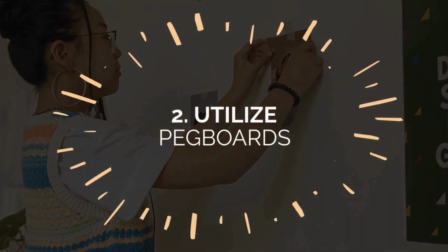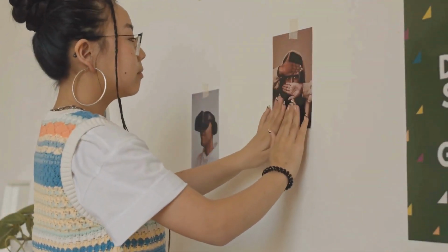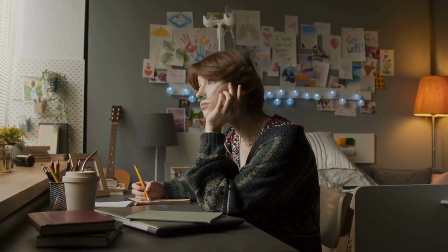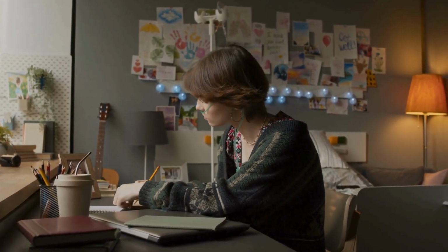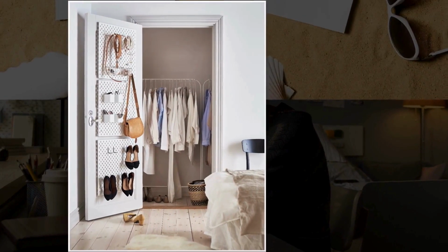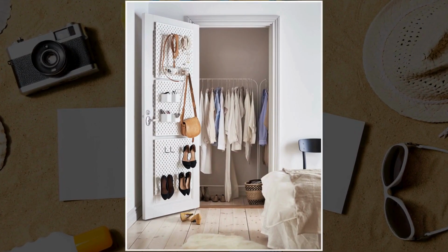Number 2. Utilize pegboards. Another versatile item you need to try is a pegboard. People usually hang a pegboard in the garage to house tools. Today, more people realize that a pegboard is a savvy storage solution because they can hang it in any room in their house, including the bedroom. You can try hanging a pegboard behind your closet door. Then you can add as many dowels or racks as you want to store your accessories, sunglasses, purses, and other stuff.